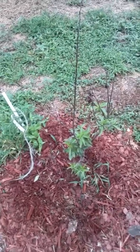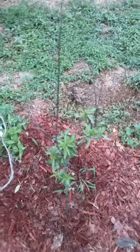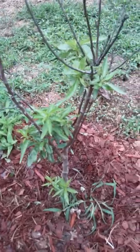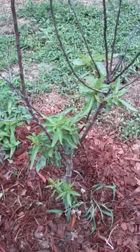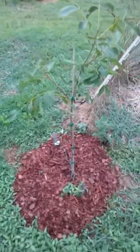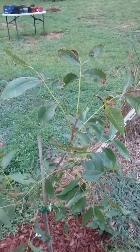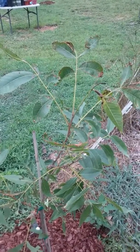Okay, so I'm going to do a really quick update on, I think, everything today. This is the all-in-one almond, and that is how it's coming along so far. Not far from it is the giant pecan. Something has been eating the leaves. I don't know what, but I'm going to take care of that tomorrow. There is the giant pecan from Stark Brothers.